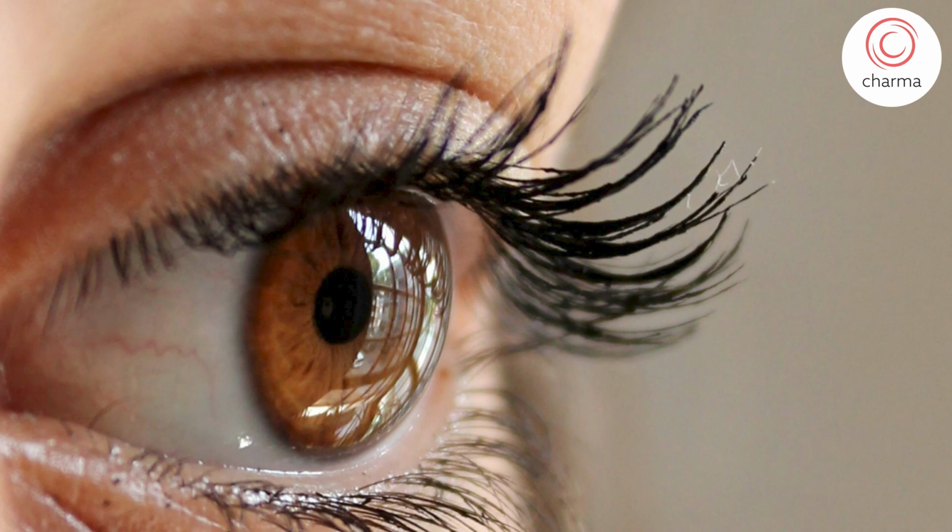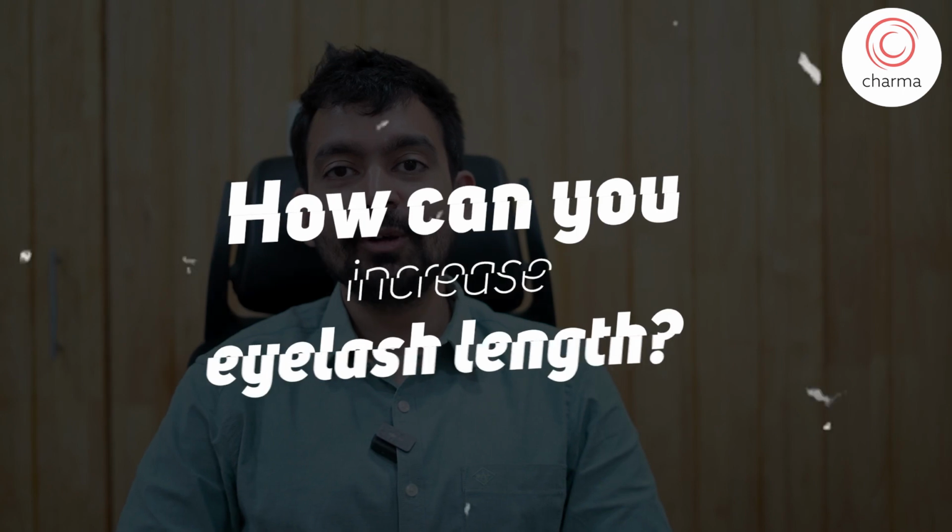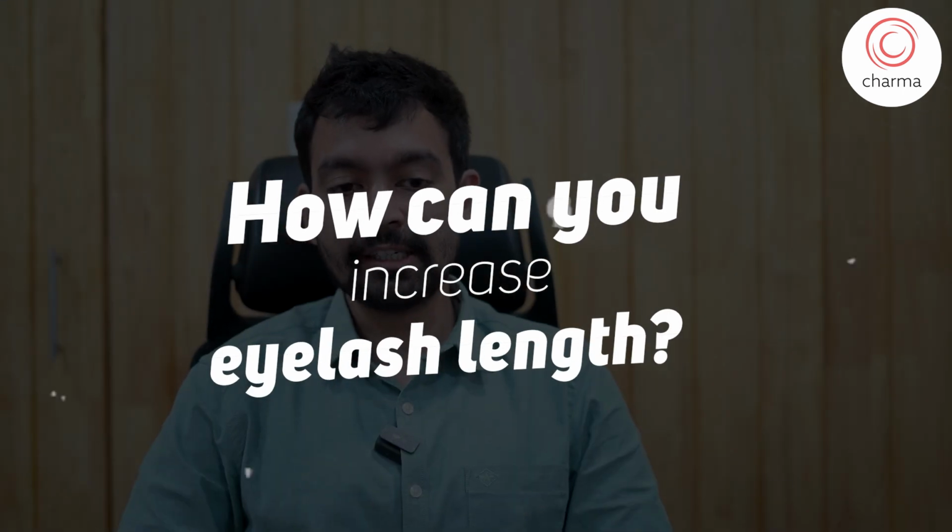Long eyelashes have always been perceived as a sign of feminine beauty. I also have long eyelashes, and people used to make fun of me in school saying I looked feminine. So, jokes apart, how can you increase your eyelash length?